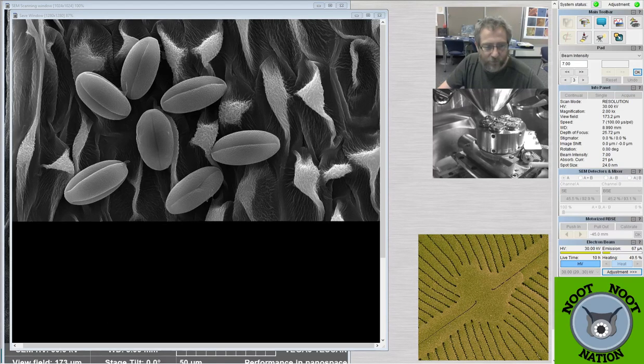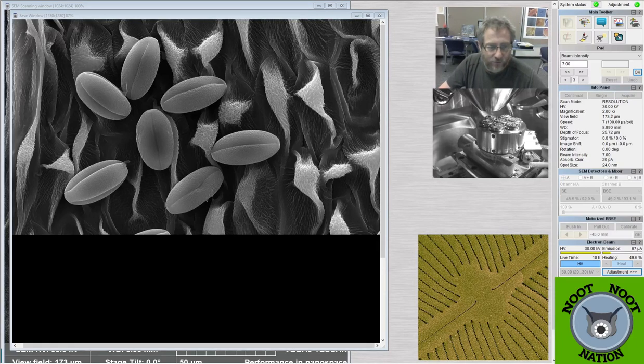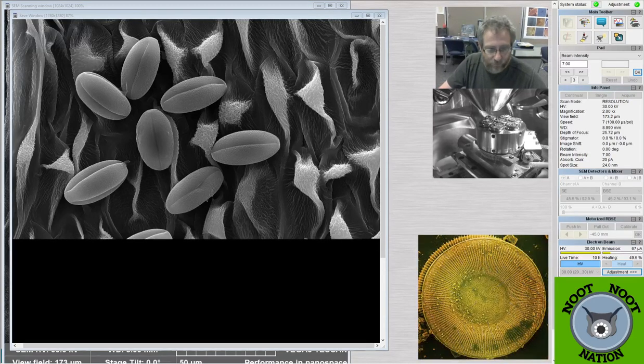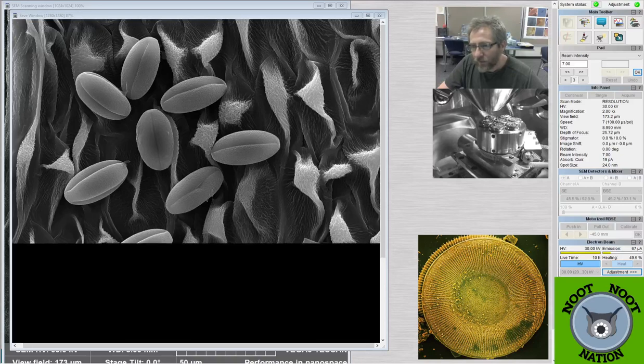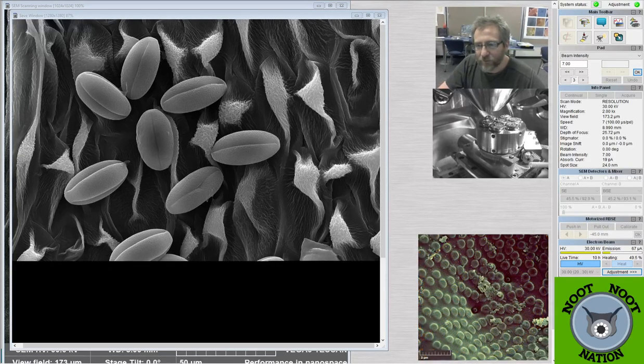When it gets to the bottom, or if you look at the original one, you can see the view field is telling you in microns. So we're currently looking at this at 2,000 magnification, 2,000 times. There are other colored violets. Just the ones in my yard are either white or purple. So, yeah.